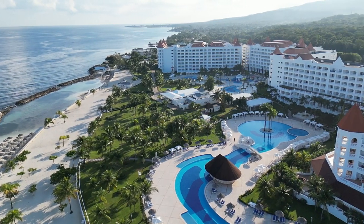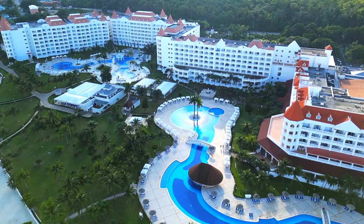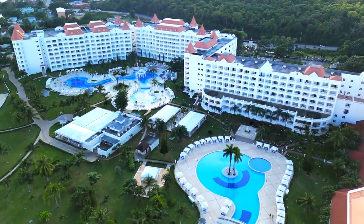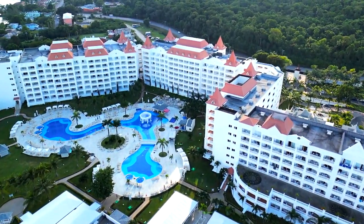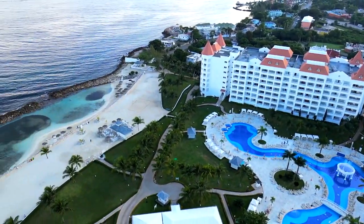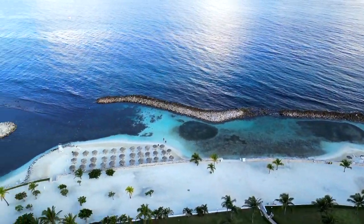So Bahia Principe has two sides to this resort. There's the grand side in which we stayed, which is kid and family friendly. And then you have the luxury side, which is adults only. We don't have content right now for inside, but you could take a look and see that it has its own pool, own beach, own everything. And so stay tuned for a future video of that.